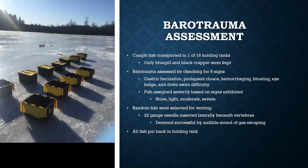Now, for barotrauma assessment, all caught fish were immediately transported to one of 16 holding tanks, which you see here. Each one of these holding tanks was filled with water from the lake, from another hole that was drilled in the ice. And barotrauma was assessed by checking for 6 signs, which include the gastric herniation out the mouth, the prolapsed cloaca, hemorrhaging in the gills or fins, bloating of the stomach region, the eye bulge, and also a difficulty in swimming down in the tank.